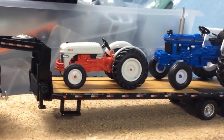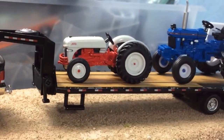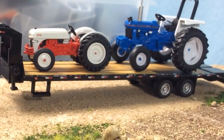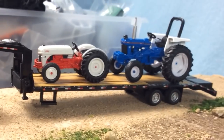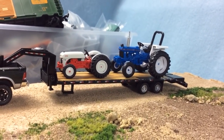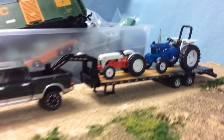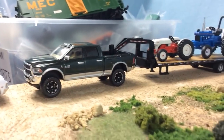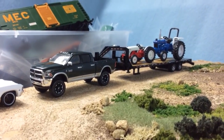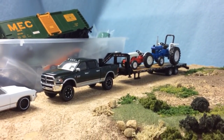I did find this 1948 Ford tractor today to go with the 1982 Ford tractor. One of the many things I love about Greenlight is that you can get a setup like this and put it on a gooseneck trailer and pull it with a big old diesel. In this case, the Cummins. No other brand gives you that kind of setup.